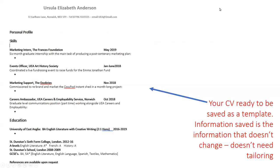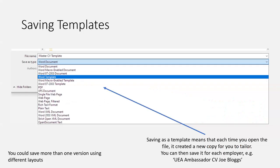So taking all of those extra bullet points out that I put in, what you're left with is this skeleton of a CV. It's got no content in it in terms of the evidence, the examples, but it is a template, and it's ready then to be saved as a template. And to do that, you simply, rather than save as a Word document, you go down the drop-down box and you save it as a Word template.